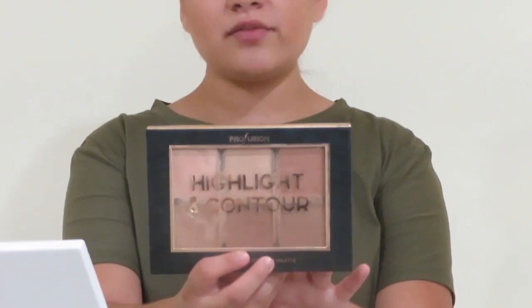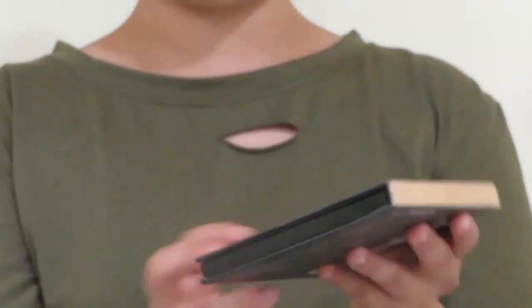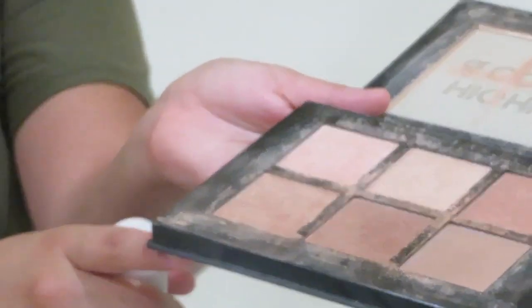So now I'll be using my highlight from Profusion. I don't know where I got it from. My mom just gave it to me. I think she got it from Target. I actually like how it works. Okay, so I'll be using this other brush. Let me just clean it off. Okay, so I'll be using this color. So let me apply my highlight, guys, so I'll see you guys in a few.